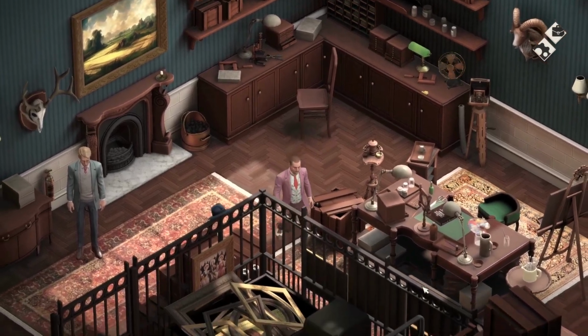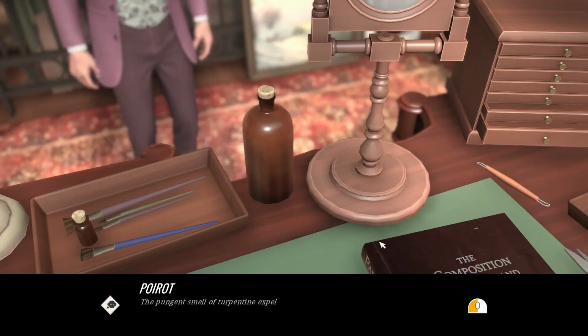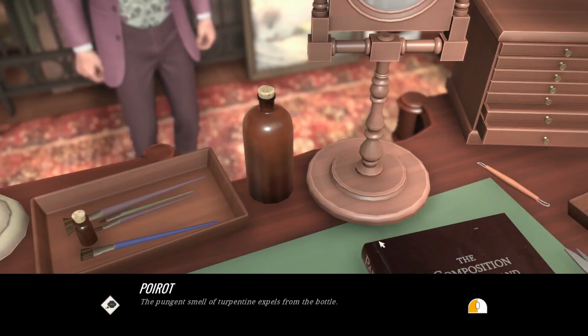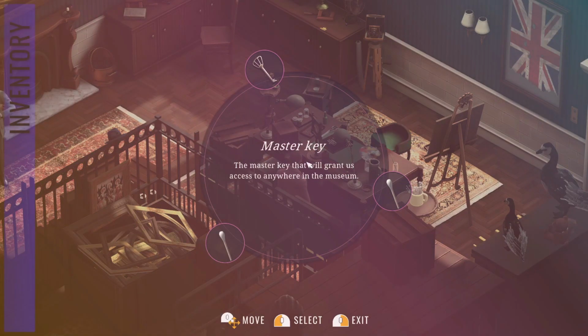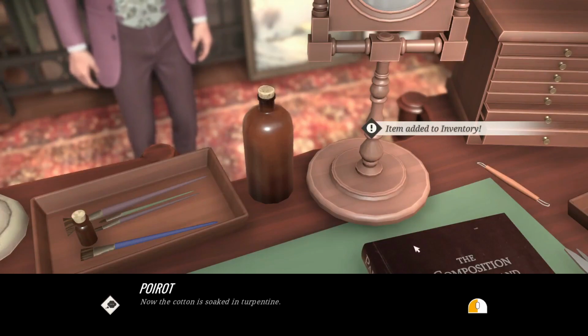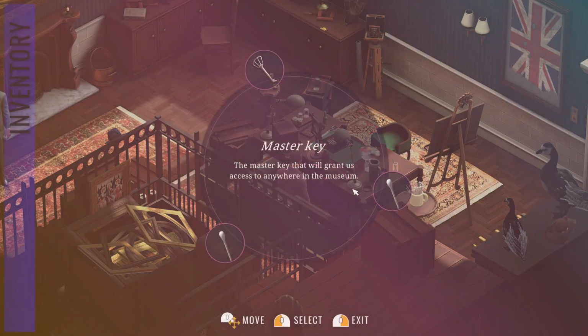That's new. Turpentine. I didn't see that. What's the turpentine? The pungent smell of turpentine expelled from the bottle. That's what Evelyn used to clean the key, I think. So if we use this with the swab, now the cotton is soaked in turpentine. Cool. Let's use the other swab.